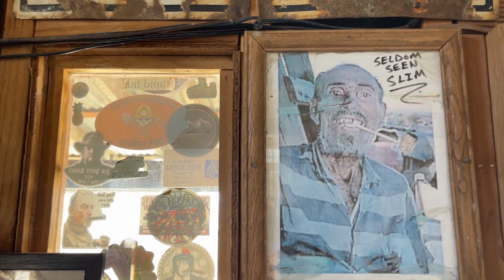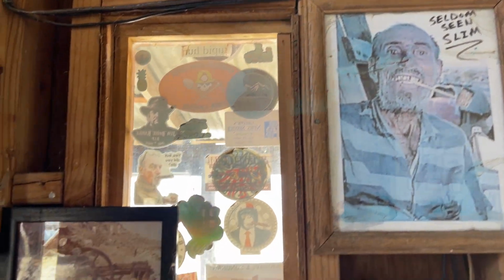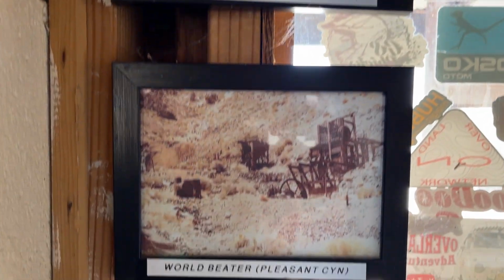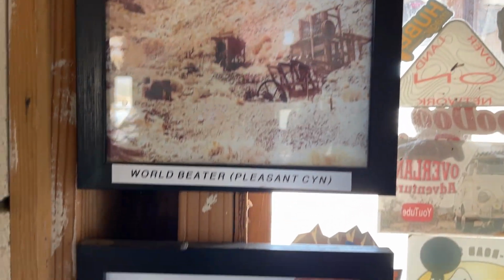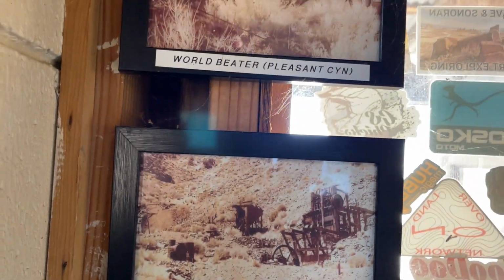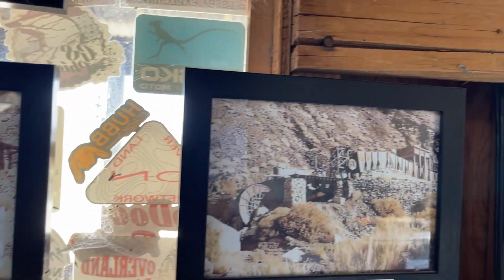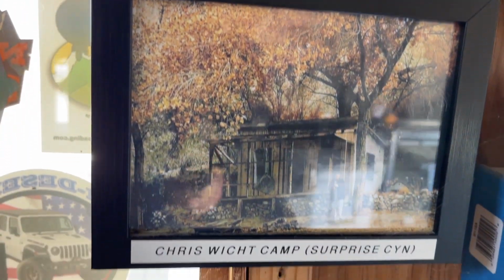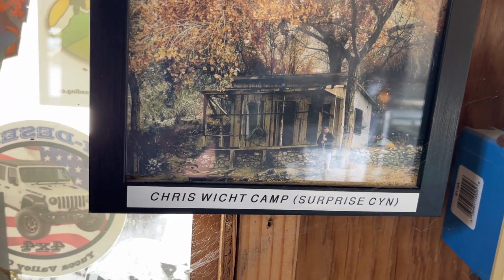So that is the real Seldom Seen Slim. Photographs of some of the original structures. World Beater. We might make it to World Beater this weekend. Surprise Canyon. Now this hasn't looked like this in many, many, many years, and we're probably not going to get down there. The old Chris Wicht camp.